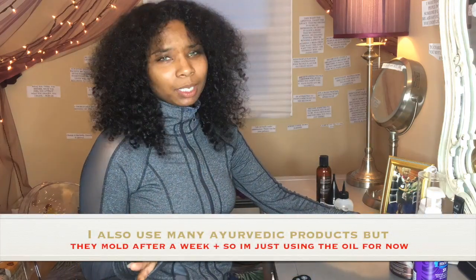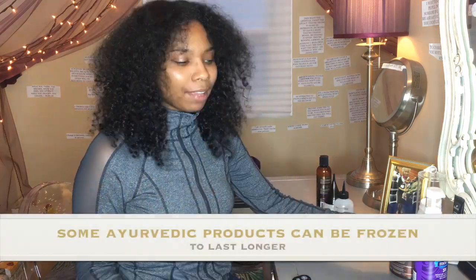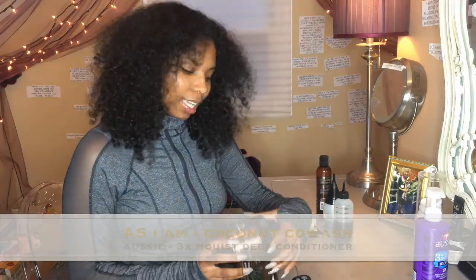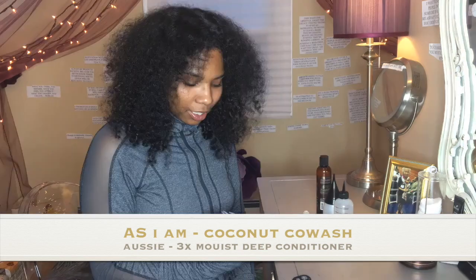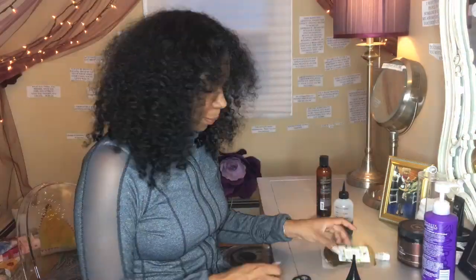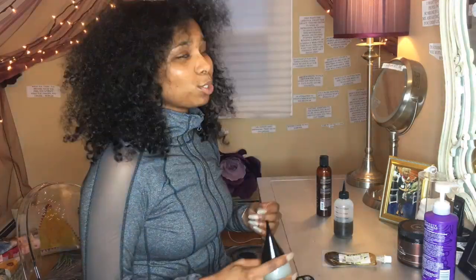So my weekly routine deals with me washing my hair on a weekly basis using my Coconut CoWash by As I Am. Then I go in with my Aussie 3-minute deep conditioner. I take my Belle Bar Fenugreek Methi oil and I distribute it evenly throughout my entire scalp.